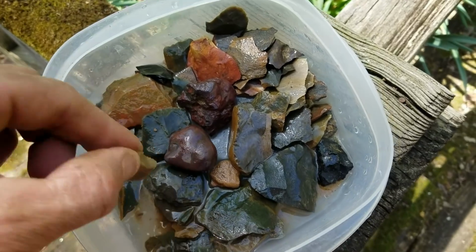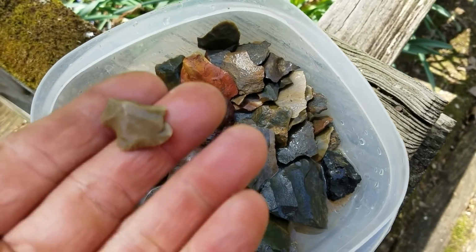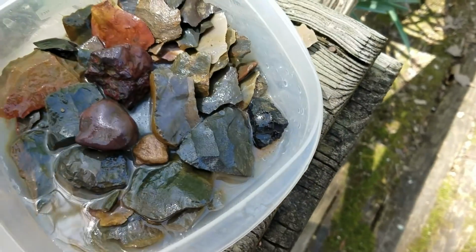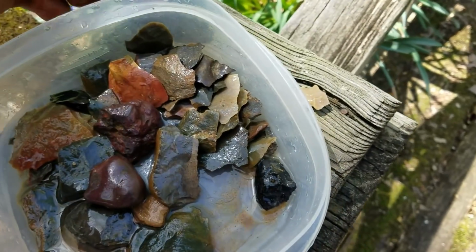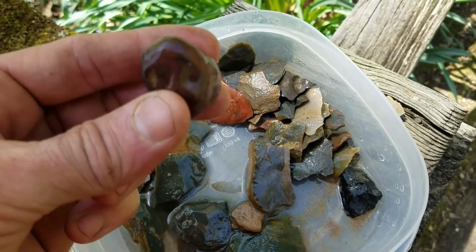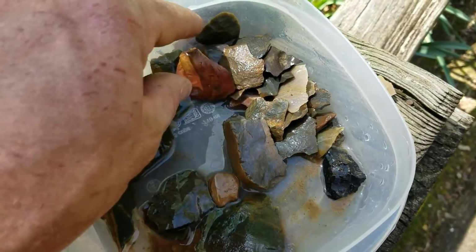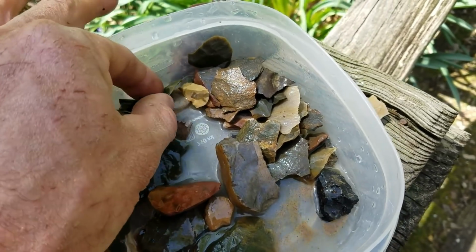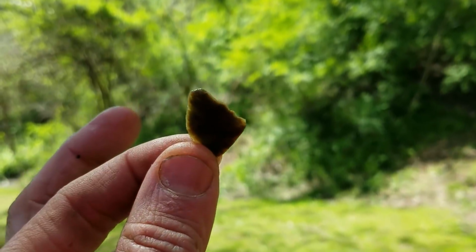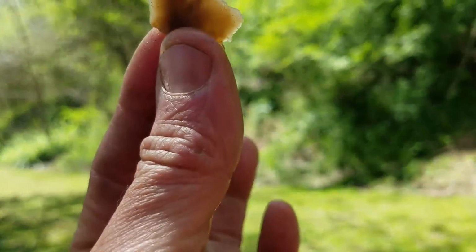Later. Alright, all this stuff here came out of that beaver den type deal, except this little broken point I sifted in that one fire rock earlier in the video. That tip, but there's lots of hematite. There's a piece. Here's a piece right there. Plus that real nice one I found. But look at some of this material. There's some nice stuff. Translucent, green looking. See, that stuff's translucent. Let's see. This stuff, look at that.